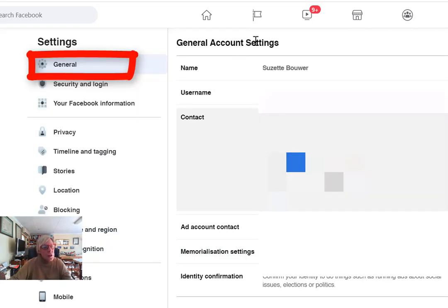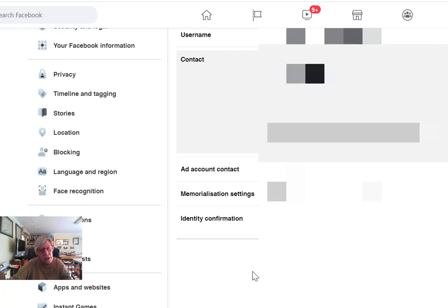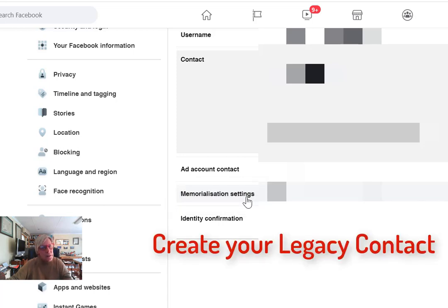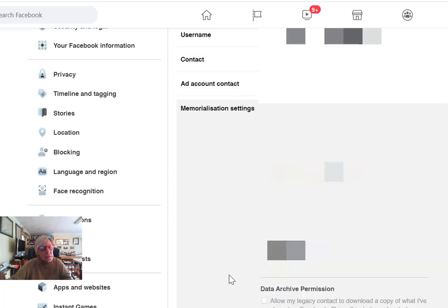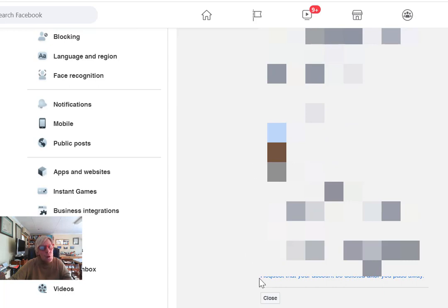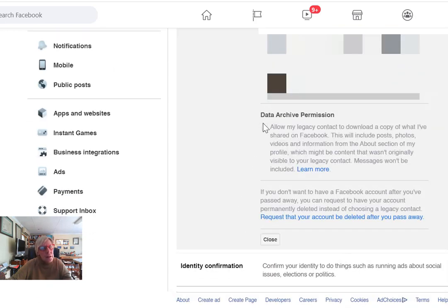What I want to show you in this general part of the settings is a little thing which I think is very, very valuable. Memorialization settings. This is where you set up your legacy contact in the event that you pop your clogs and you leave this mortal planet, and somebody can go in here to remove your content.